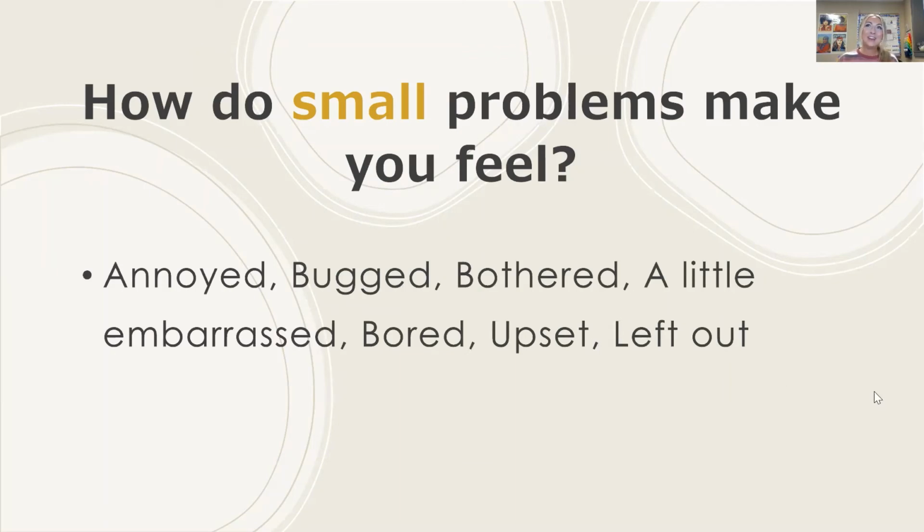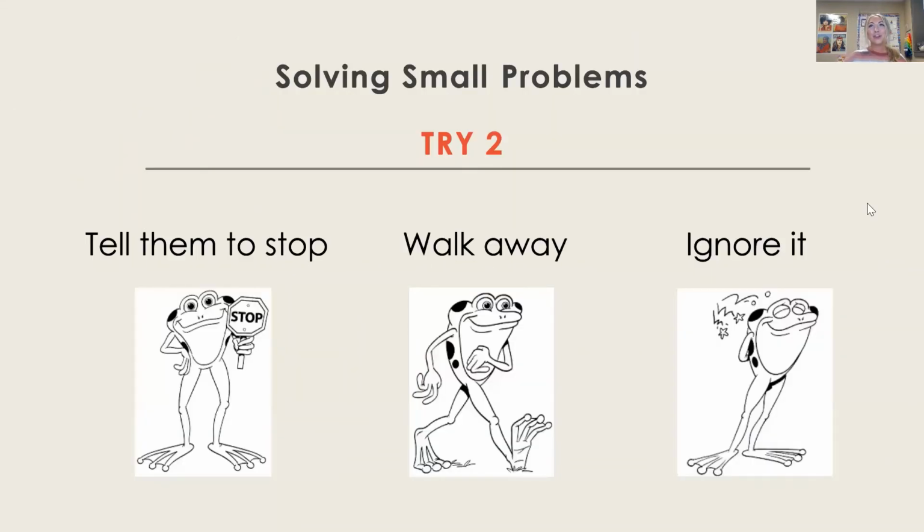Okay, did you say annoyed, bugged, bothered, embarrassed, bored, upset, left out, and more? You might have said angry, sad, so many different feelings. Okay, so solving small problems. Remember that you want to try 2 strategies before you go to an adult for help.